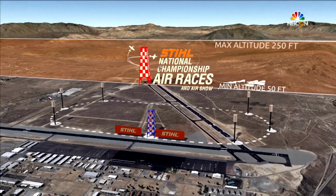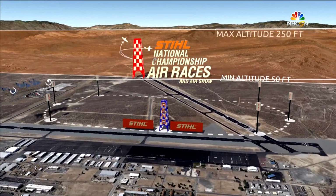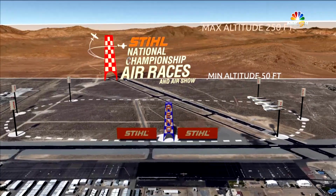Well, this is Heat 1A. This is the gold class, the ones who are going for the national championship here. And as they get ready to start at the start-finish pylon, the beginning of these laps, we are ready to get into this field, which is littered with former champions.